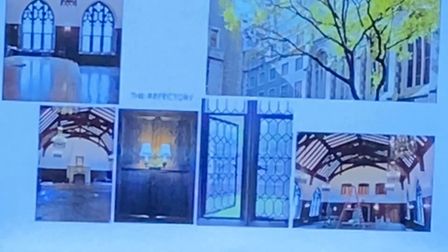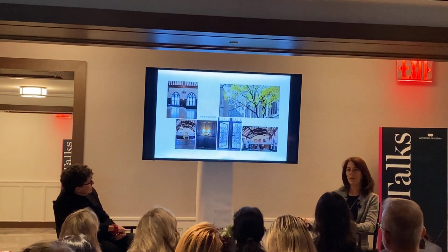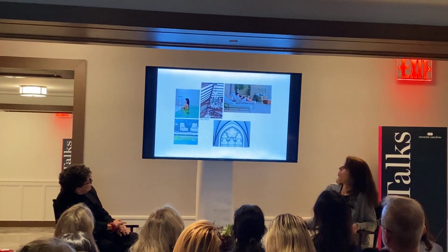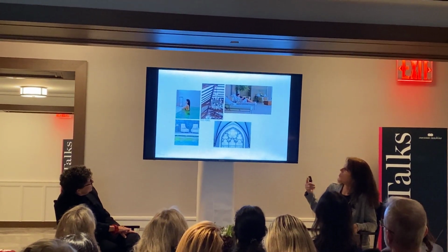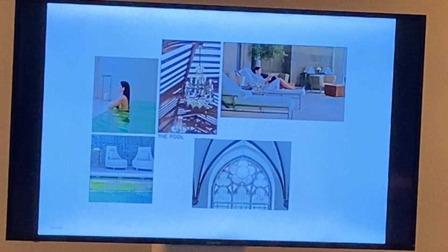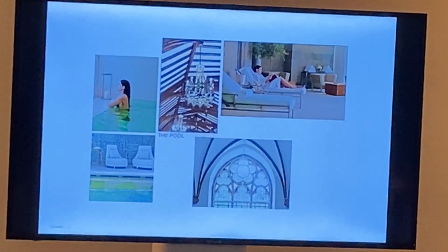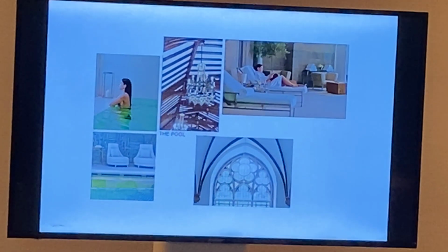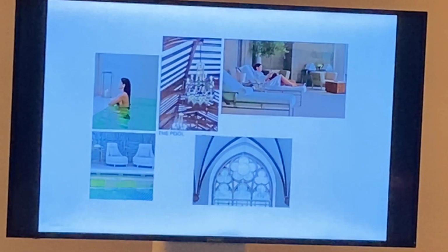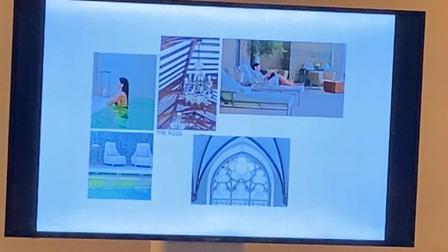So we started thinking, okay, we're going to create this amazing space, but we want to keep the spirit of the original refectory. So when we started, this is what we did as a mood inspiration when we were designing. We were going to keep that amazing ceiling with the wood beams and the light fixtures that we recycled, but we also wanted to infuse some lightness and modern details into it, and create really an amazing pool lounge with a real hospitality space.